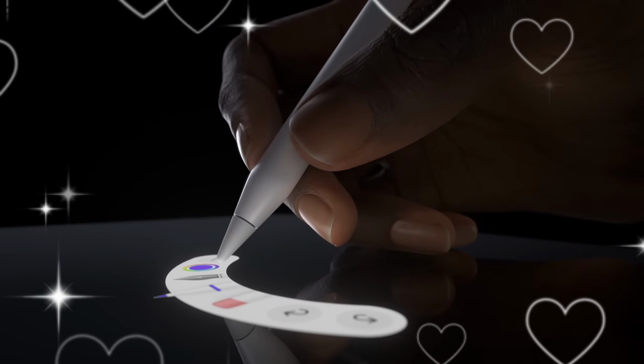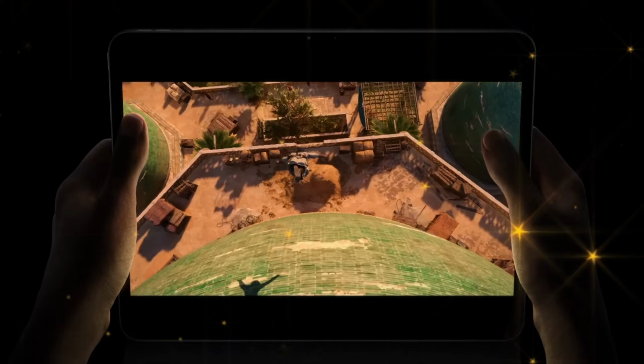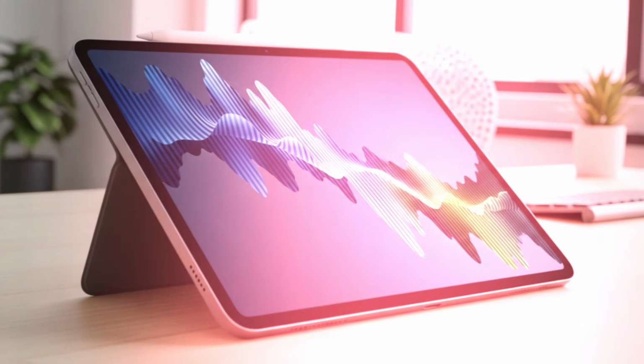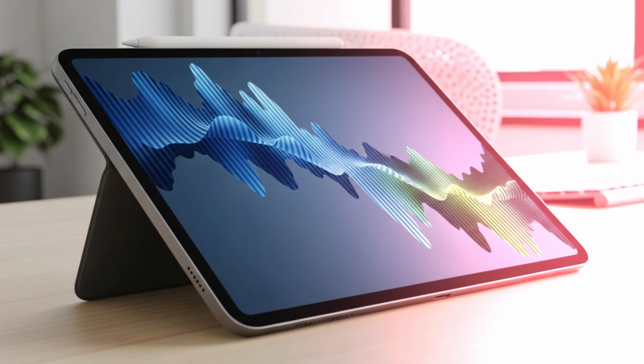Imagine holding the future of computing in your hands, but for the price of a few dinners out. Right now, in the heart of Cupertino, Apple is finalizing a device that shouldn't exist. They call it the iPad 12th generation, and according to the latest supply chain leaks, it's about to break the one rule Apple has followed for over a decade.